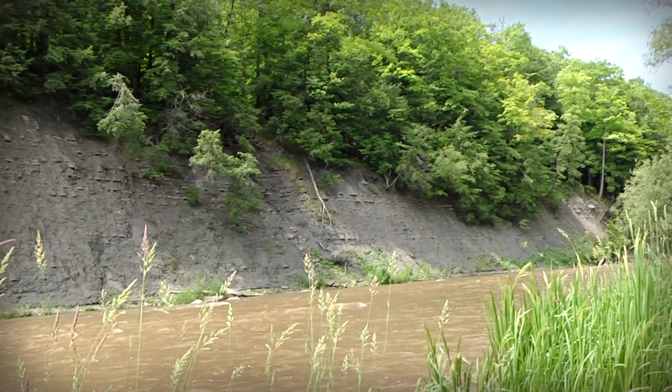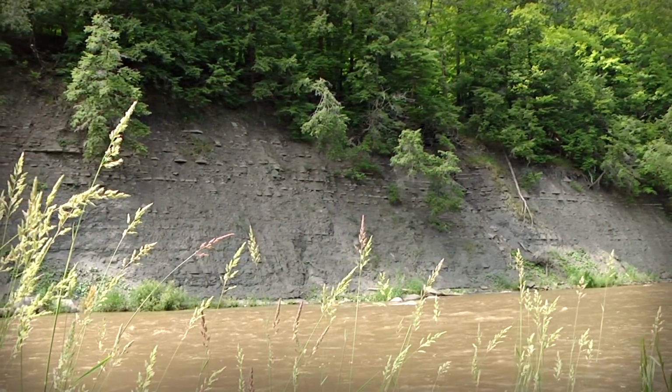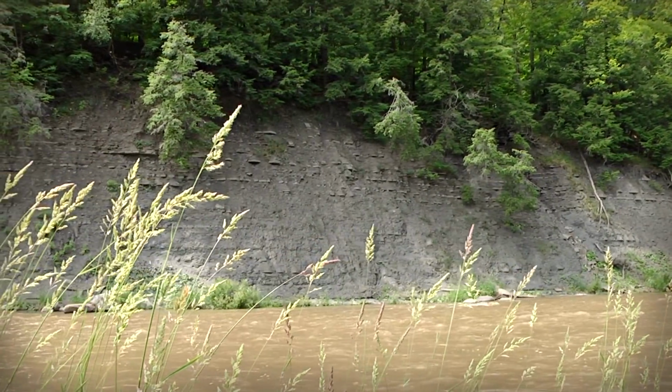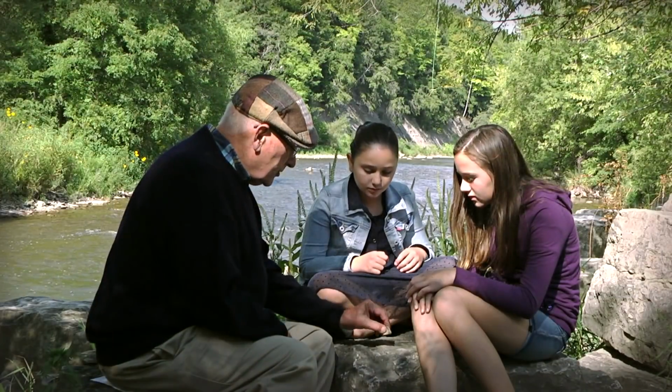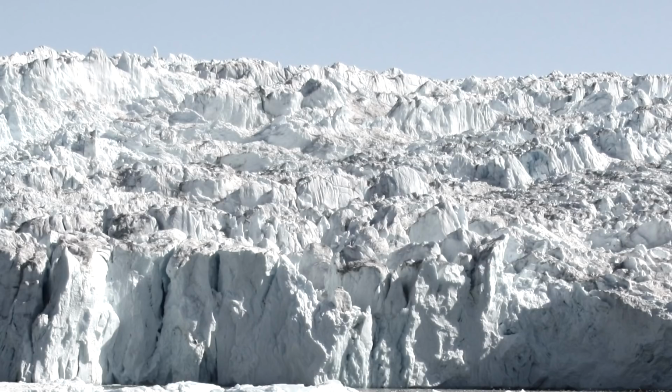You see that big pile of rock above the water? Yeah. That cliff? The story is based on that cliff, and that's an ancient story. 10,000 years ago, right where we're sitting, there was ice going up 2 kilometers high in the air. A glacier.